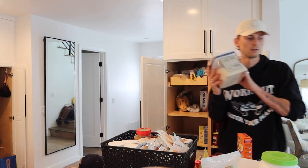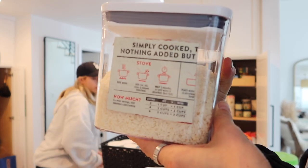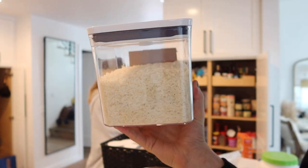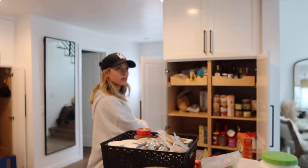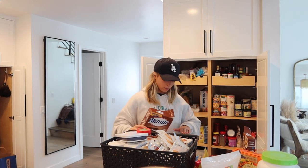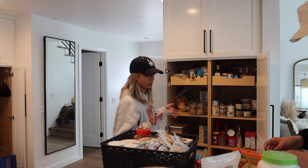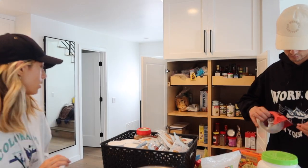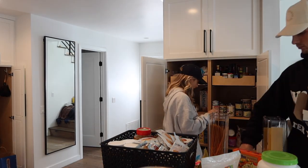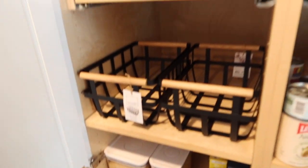Alright, so here we go. So I taped the instructions for minute rice. Very simple instructions, but just in case we ever forget, it's right there on the back, but this is what you see from the front. You can even put it on the bottom so then you don't really see it. Look at that. I mean, that's perfect, gorgeous.